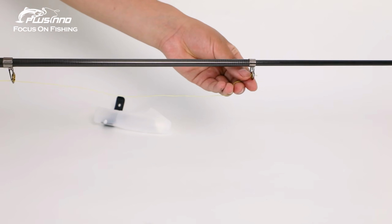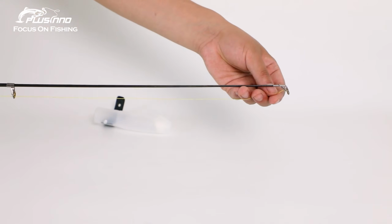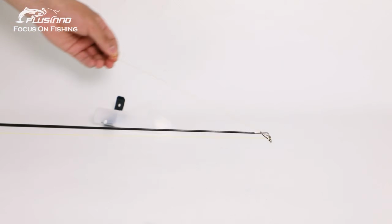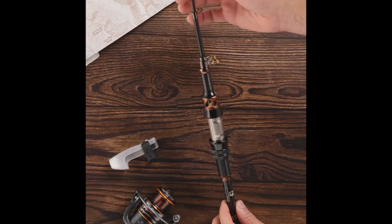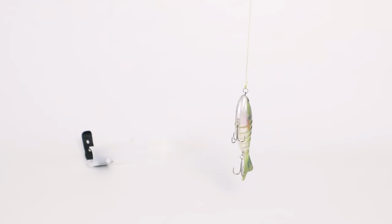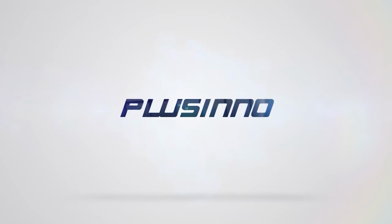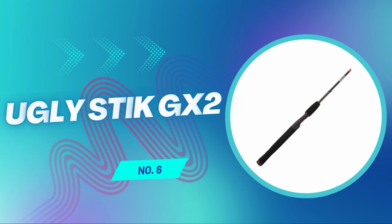My main gripe is the lack of creature comforts. No hook keeper, no fancy features, just basic functionality. I also ran into that sticking segment issue a few times, but only when I got too aggressive extending the sections. If you travel frequently or need maximum portability without giving up too much performance, this PLUSINNO is a solid choice.